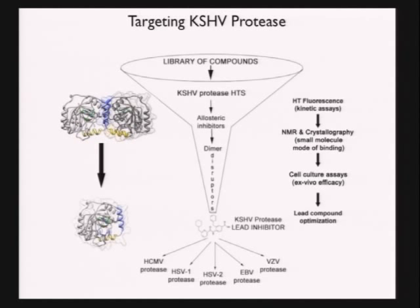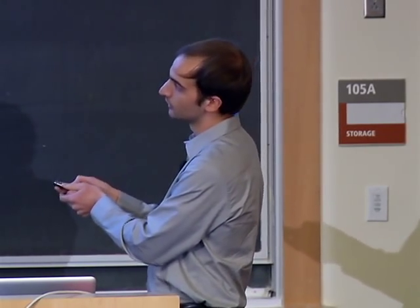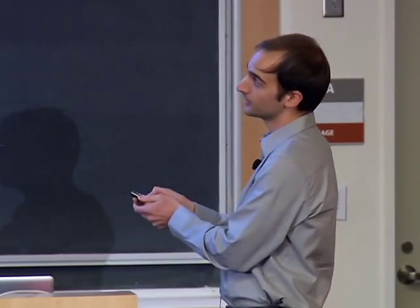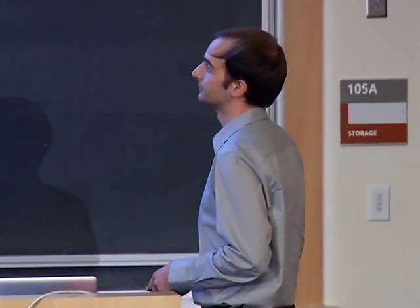And what makes this project additionally exciting for us is that because of the structural and functional homology between all 8 human herpes virus proteases, we believe that a KSHV protease lead inhibitor may very well also be an inhibitor of these other HHV proteases, as is in fact the case based on our preliminary data for DD2, where we've shown that DD2 will inhibit members of all 3 subfamilies of herpes virus proteases.